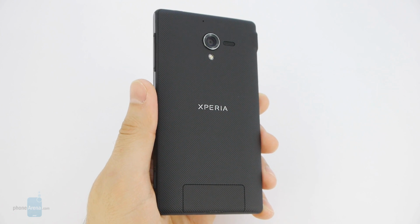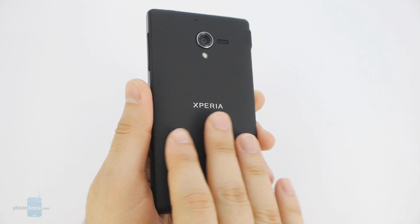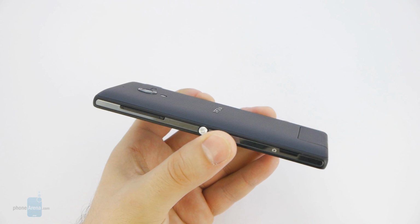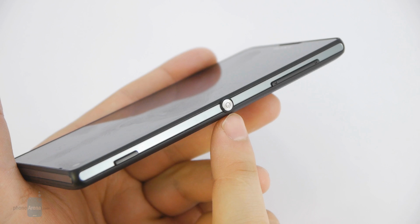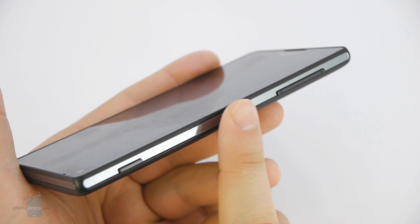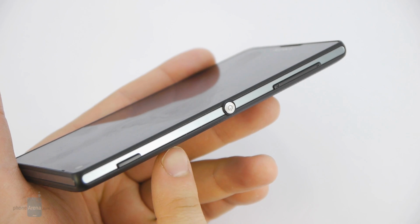On the bright side of things, we are extremely pleased with how much grip the textured soft touch backplate provides. What's more is that absolutely no fingerprints stick to it, so it looks clean and pristine almost all of the time. The physical buttons are another detail executed flawlessly. They're all exposed well and easy to access, while the camera shutter key isn't prone to accidental presses.